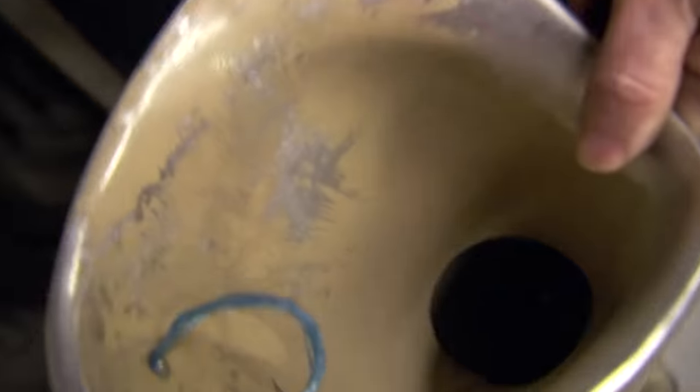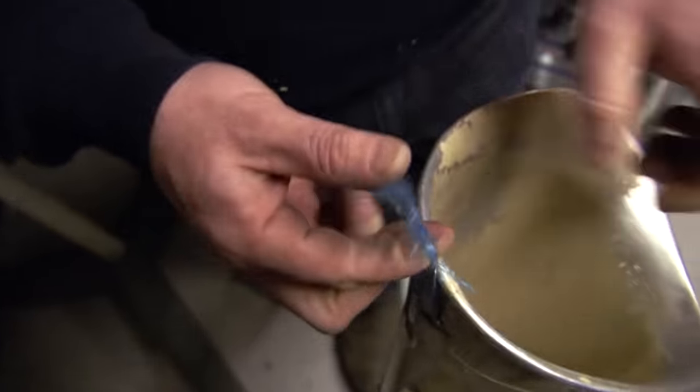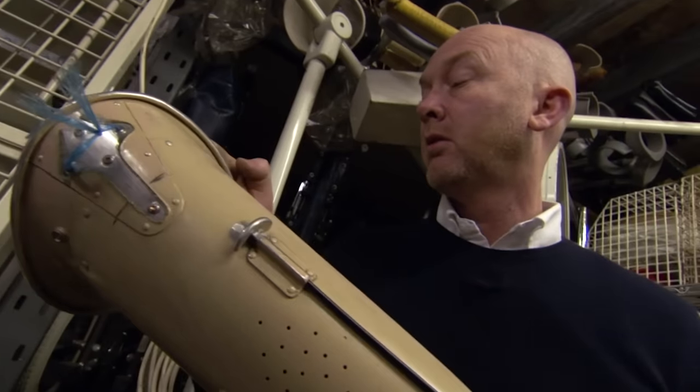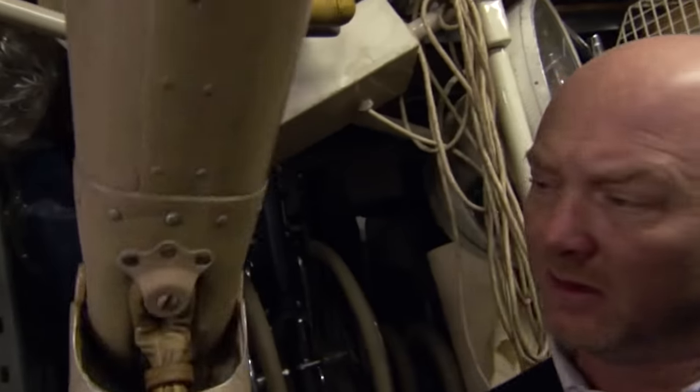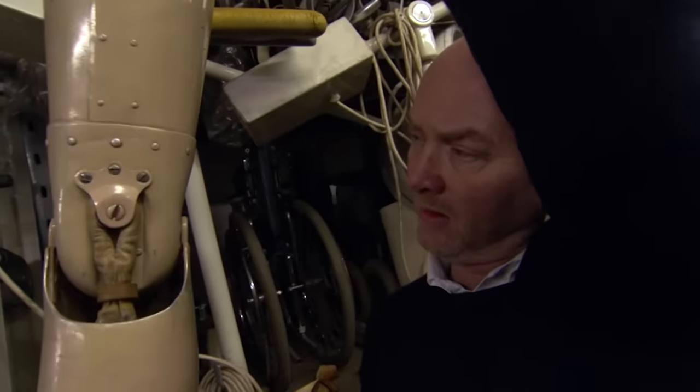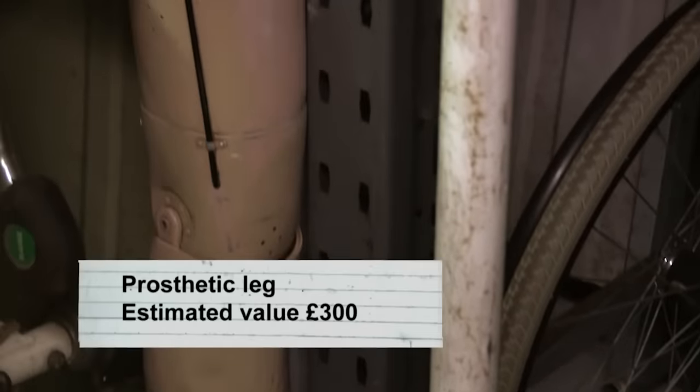This prosthetic leg was manufactured at the end of the First World War, after wooden legs were deemed too heavy and cumbersome. This artificial limb is made of polished alloy, a lighter type of metal thought to last longer. It could sell for up to £300.